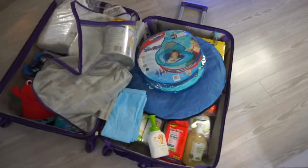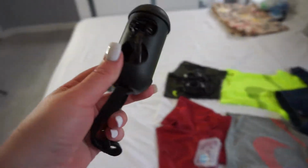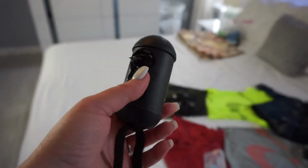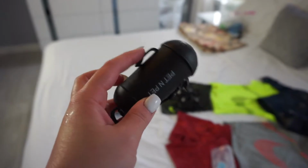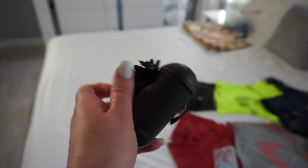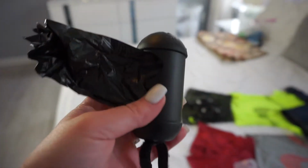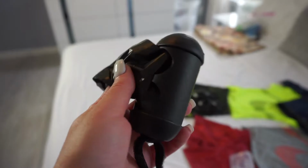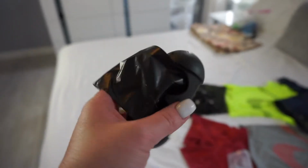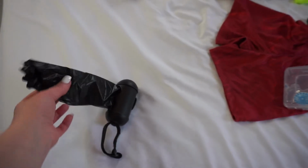So everything is now in the bag. I added his milk and snacks on here. Also, I wanted to let you guys know, this is very important, at least to me: I'm taking these poop bags, so that whenever he poops and pees, I can put the diapers in these little bags. You basically pull out a little bag, kind of like dog poop bags. It's the same thing. These are actually dog poop bags that I bought on Amazon. They have them for children as well, but these are cheaper.